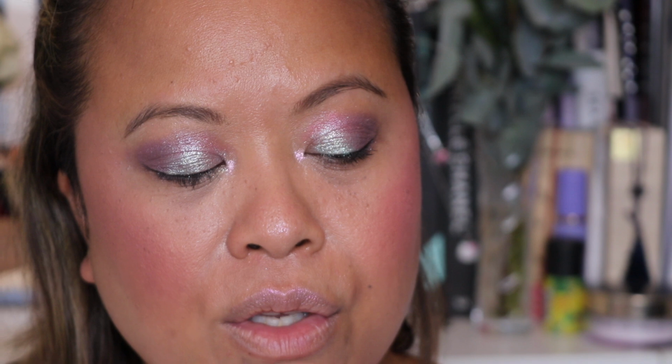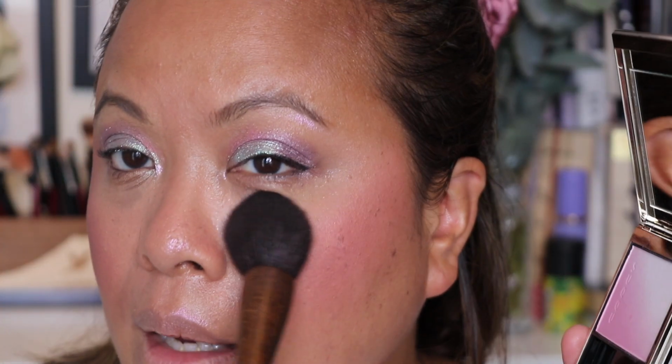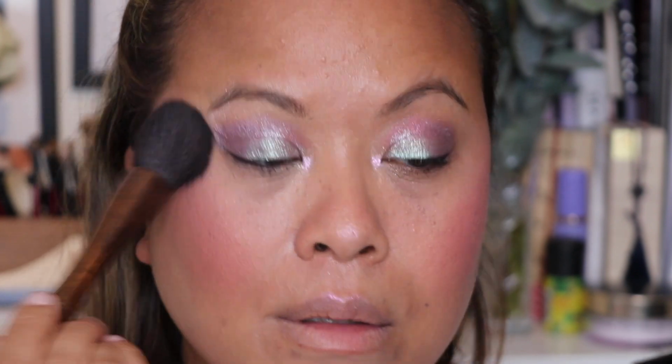So I'm just taking the excess and powdering it. Because it's quite light, you could use that lighter bit, which I might do actually, and just put it under the eyes to brighten under the eyes. I quite like that, just the middle section of the face as well. Very, very pretty.